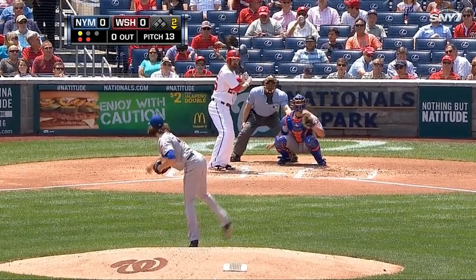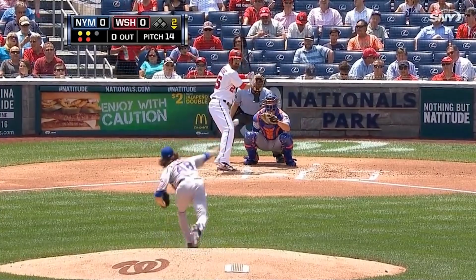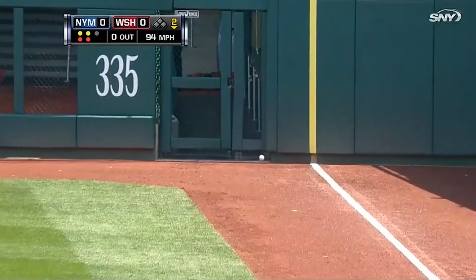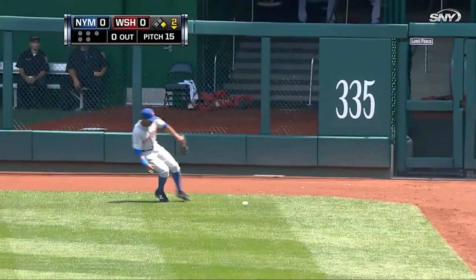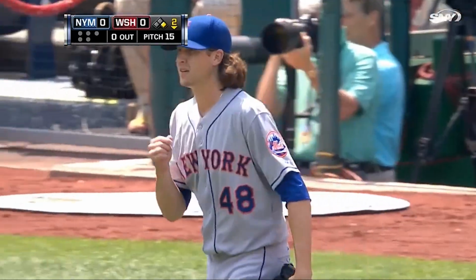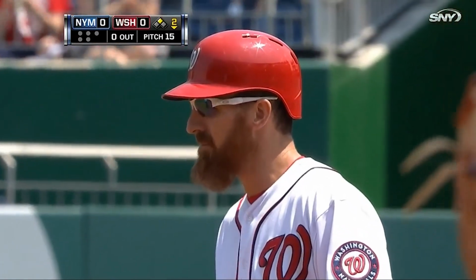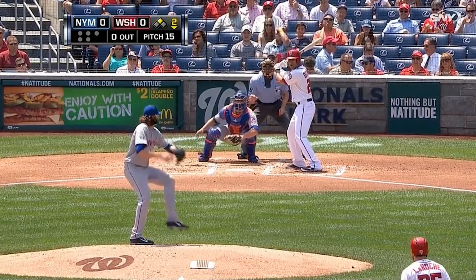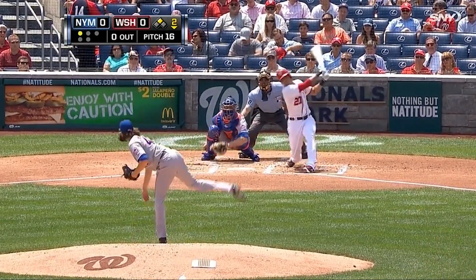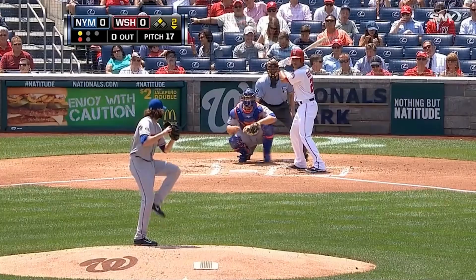Here's the 1-2 to LaRoche, and it's up and away. 2-2 from deGrom, and LaRoche hits a rocket down the line. Boy, the Mets have gotten him hot, haven't they? LaRoche with the first Nationals hit, a leadoff double in the second. He was staggering when the Mets came to town.